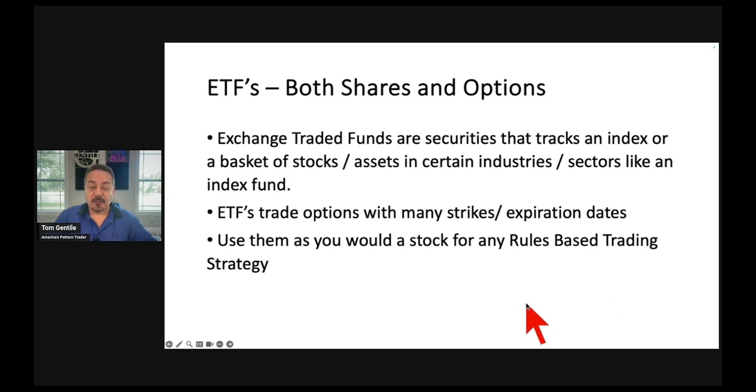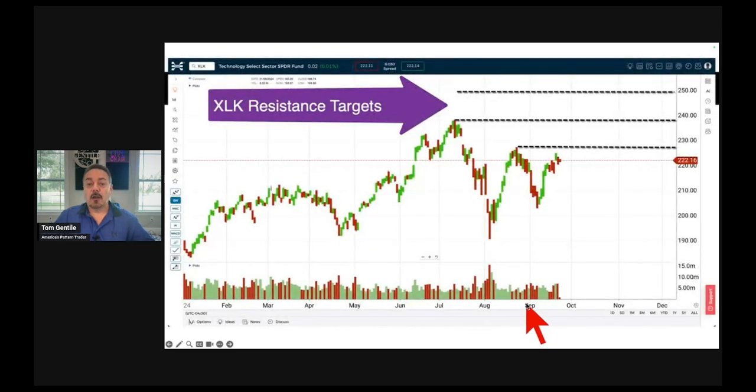I usually go back to my foundational trading, which is not only taking a look at the charts, but looking at the seasonality. Take a look at the chart for XLK. You can see that it too has had lower highs and higher lows. The areas of resistance for XLK, 228, 238, and 250 would be that round number move if we were to move that high.